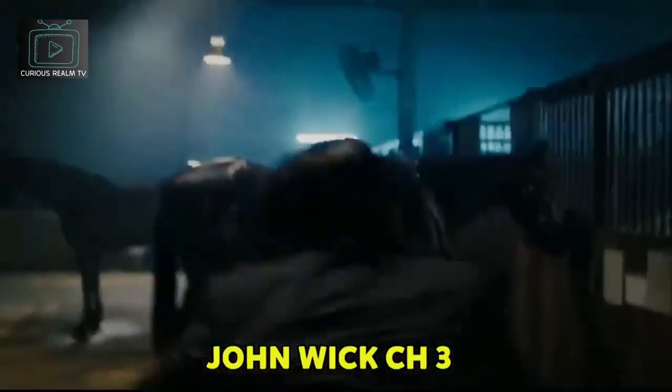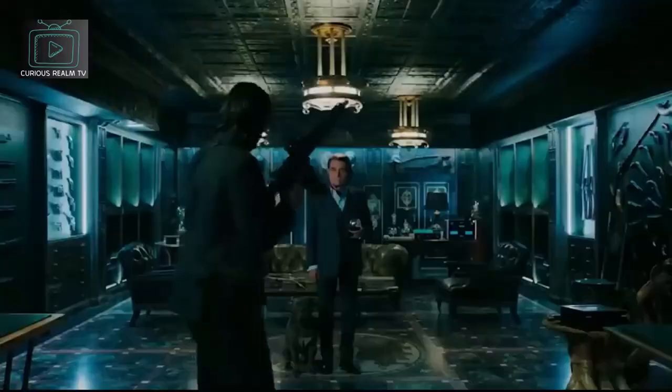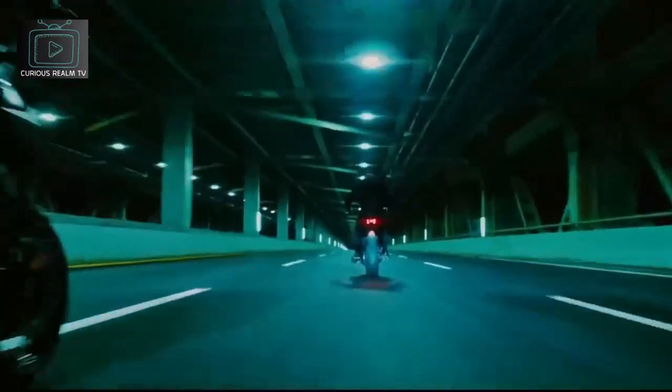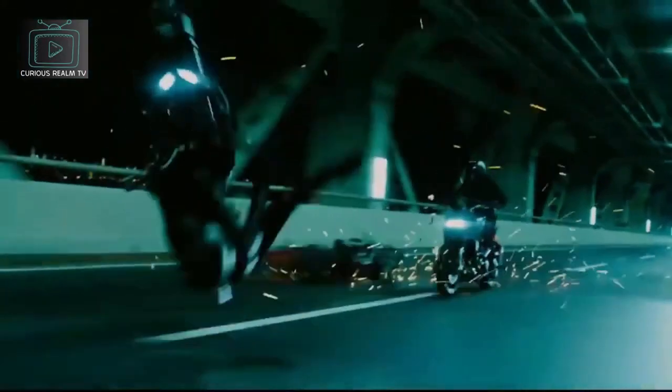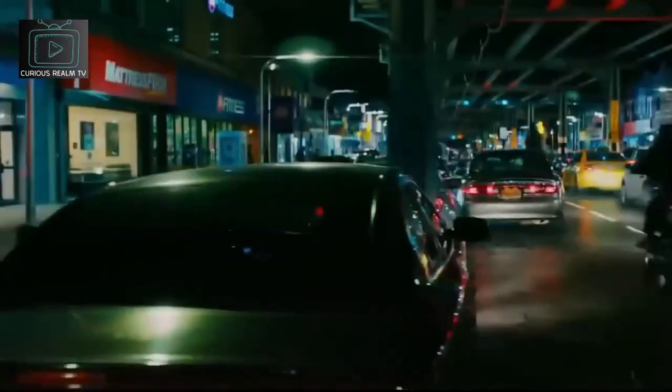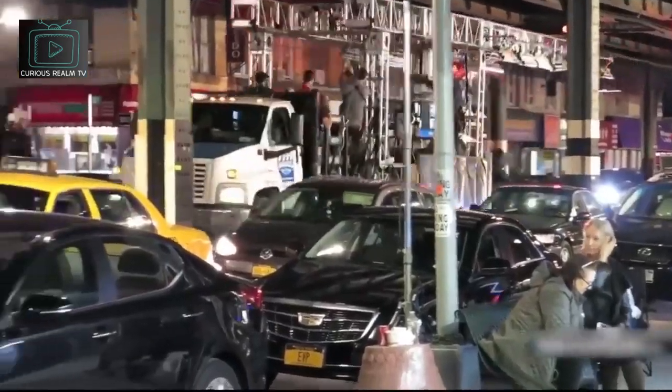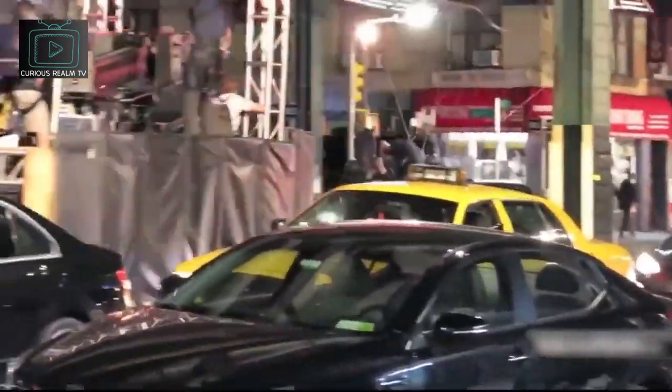John Wick Chapter 3 is one of the biggest blockbuster movies of 2019. Although all the action scenes of this film are amazing, the most famous clip is the one in which John fights his enemy on a bike. It seems complicated to watch this scene, but it was even harder to shoot it. Actually, this fight scene was recorded on a bridge in New York, and the more interesting thing is that it was shot at night. There were stuntmen on the bike and it was a real fight scene.